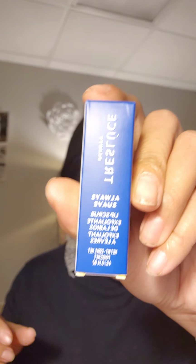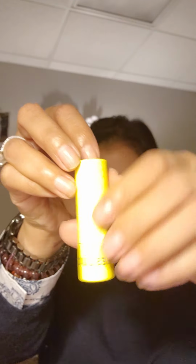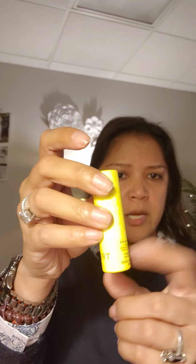Let's see. Ooh, a lip scrub. All right, so it's Trace Loose Beauty Always Suave Lip Scrub. It is $14. It's nourishing, exfoliates lips with plant-based fibers and shea butter. All right, so this is what it looks like here. It's very similar in form, I want to say, to the lip glosses and stuff at Sephora. This is what it looks like. It smells fruity. I like it.